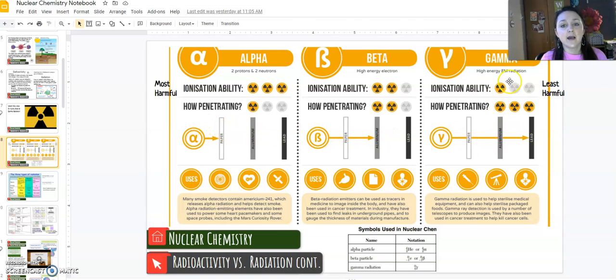Our last one, our high energy electromagnetic wave, is going to be gamma. Gamma is going to be the least harmful for you. It can go through paper, it can go through aluminum, but it is stopped by lead. These are used in your x-rays, and so if you go to the dentist, you notice they put a lead vest over you. That's because the lead can stop that radiation from getting to your organs. Gamma radiation is used to sterilize medical equipment, can be used in telescopes, and it's also been used in cancer treatment.